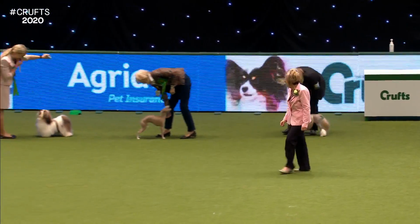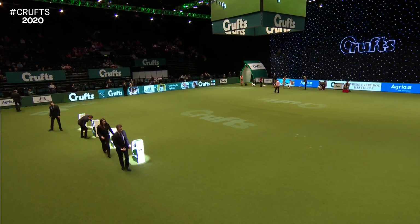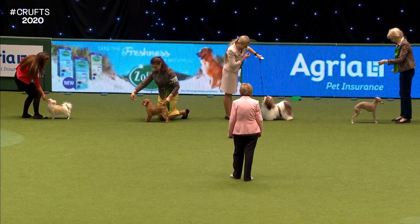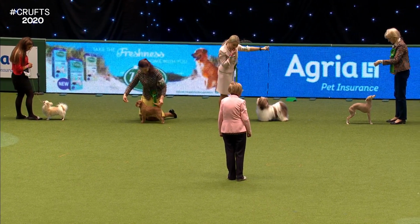A wonderful lineup there for our judge, and it looks like she's called for the boards, which means we're not far away from having our second finalist for Best in Show. So who's coming back on Sunday to compete for Best in Show? Who do you think, Frank? Take your time, and this is the important moment to take your time at this point.